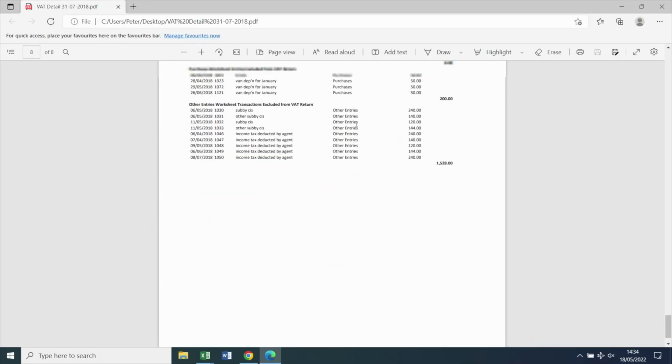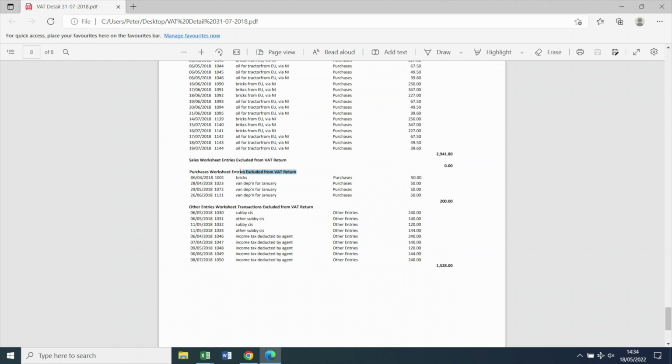If I scroll down to the bottom here, purchase worksheet entries excluded from the VAT return. Van depreciation in January, okay, that's fine, not expecting that. Oh, but there's some bricks there. Then you can go back to the purchases worksheet and have a look at that and find out what someone did. Probably they would have made that outside the scope of VAT, which is why it hasn't been included on the VAT return. But you just go back and change it and then rerun this report, and that expense would then have gone into box 7 for the purchases.